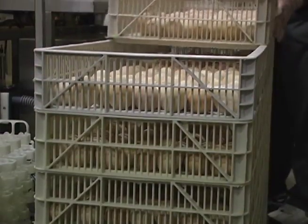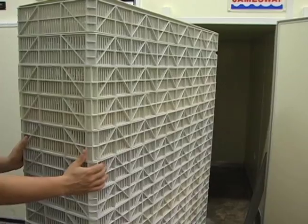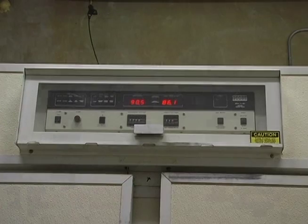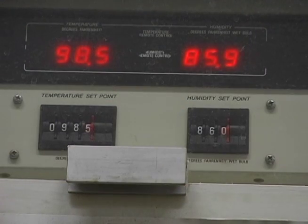The trays are stacked on a trolley and put into the hatcher. Eggs remain in the hatcher for 3 to 3.5 days, long enough for the chicks to hatch out of their shells. Like in the incubators, temperature and humidity are strictly controlled to ensure optimal conditions for the hatching chicks. Temperature in the hatcher is the same as the incubator.